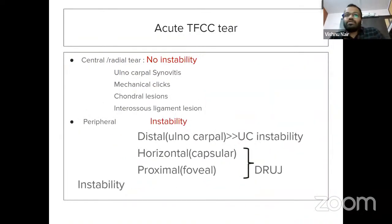Now, an acute central or radial tear would have no instability. A problem comes to us when we have instability. That happens when there is a distal radioulnar joint disruption, or we have any chronic tear or more of a horizontal tear. The peripheral tears are going to give us more instability than a central or a radial tear.